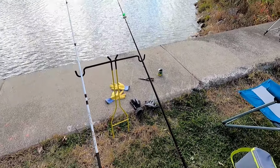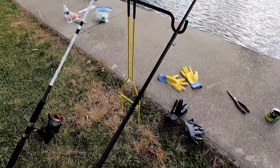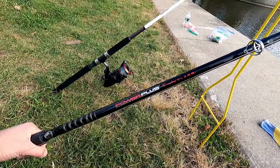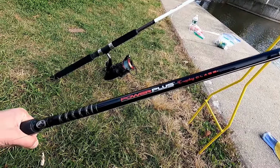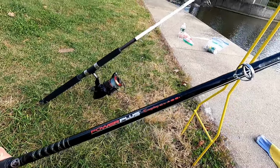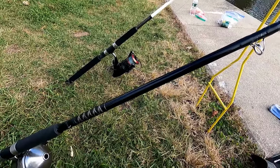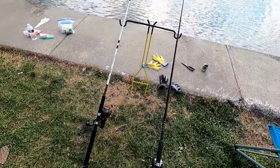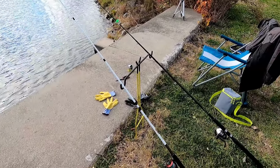And then this is a Power Pro Plus setup. This was before Bass Pro Shop bought this line. I'm pretty sure that's what happened. So this was Offshore Angler. They used to put out these Power Plus Trophy Classics, and now they have them as a Bass Pro Shop model. So they still make them, and it's done the job for us.